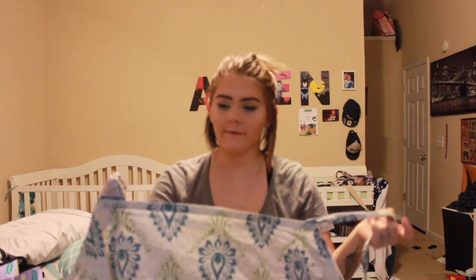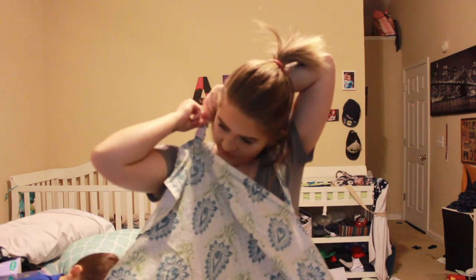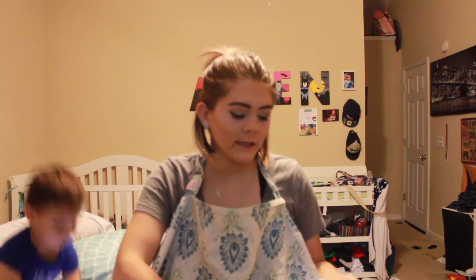This was my nursing cover. Basically, this part is bendable, so you would put it around your neck, through the loops, and around to tighten it. This really just helped provide a little more discreetness when I breastfed Aiden. Basically, he would be underneath, whether I was wearing a tank top or a nursing bra. It was easier for me to breastfeed him under this. This is really cute because I have Aiden's name embroidered on it.